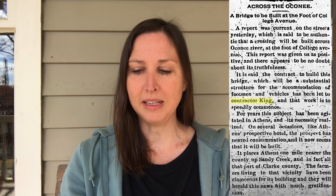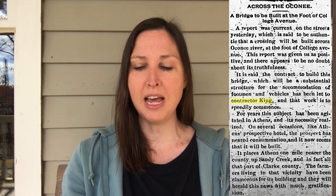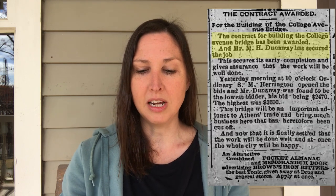Washington King is most likely the builder of this bridge, but possibly not, too. In September 1890, the Athens Weekly Banner said that the bridge contract was awarded to Contractor King. But then in an article in March 1891, it says the contract has been awarded to a Mr. Dunaway, who, as I understand it, was the commissioner at the time.